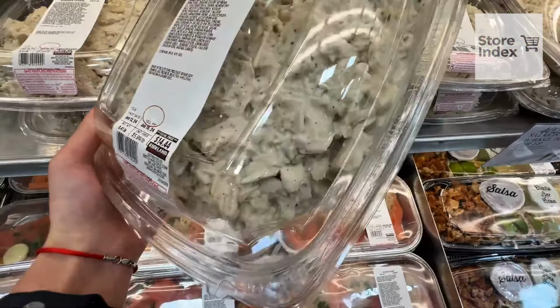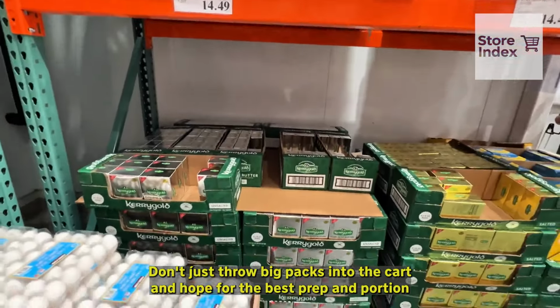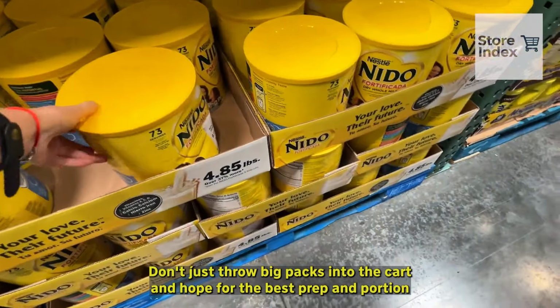The prices tell another story. A large box of organic salad mix or a big container of strawberries or blueberries often costs 30 to 40% less per unit than similar products at mainstream supermarkets. For seniors, the key is to be strategic. Don't just throw big packs into the cart and hope for the best. Prep and portion at home.